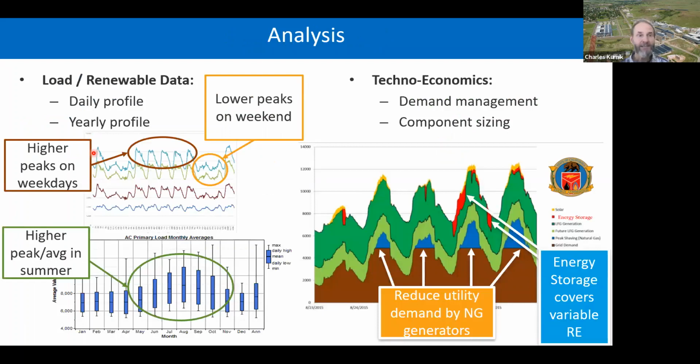And analysis. Here are some of the things that we think about when we're doing a microgrid analysis. On the left, we've got the load and renewables data. We're looking at the daily profile of loads in these two graphs here. At the top is a typical commercial load profile. You can see that there are higher peaks on weekdays and lower peaks on the weekend, which is what you might expect in an office building where people are coming to work each day.